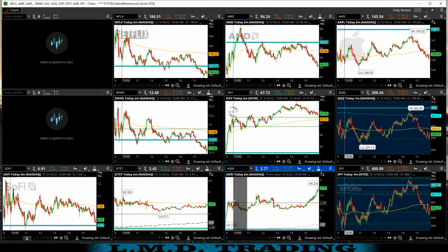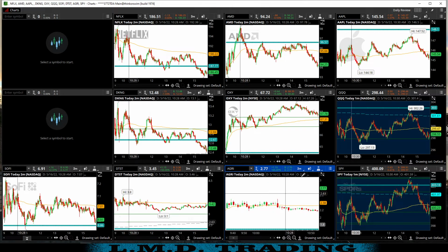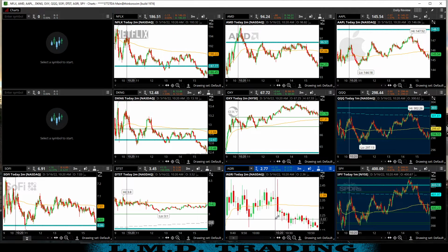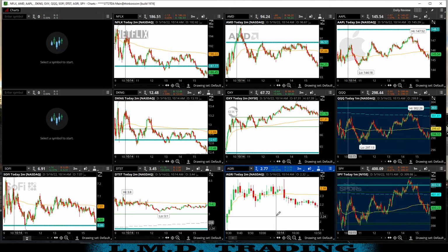I'm gonna blow this one back up again just so you can kind of see. Hold on. Let me put that back on auto so the candles look good. There we go. We got suckered in, I want to say, on this candle right here. It's a perfect little bull trap, I guess you would call it. Planned it to break this area. It peekabooed up and rolled over.